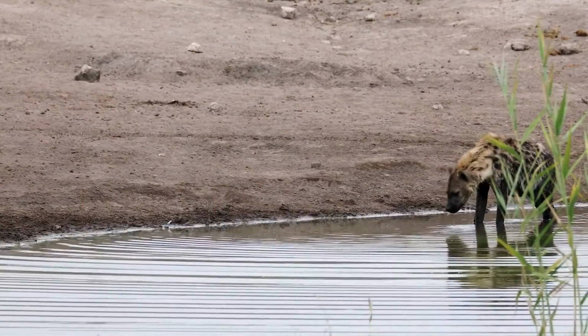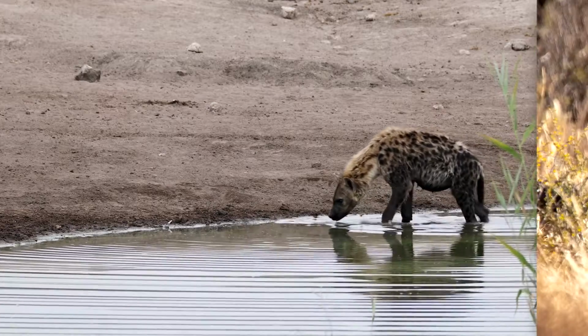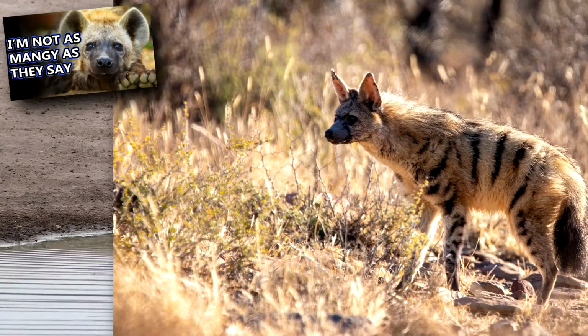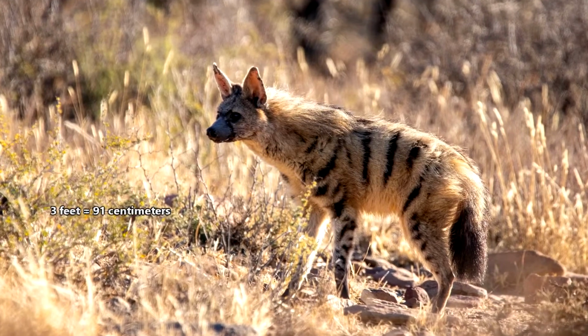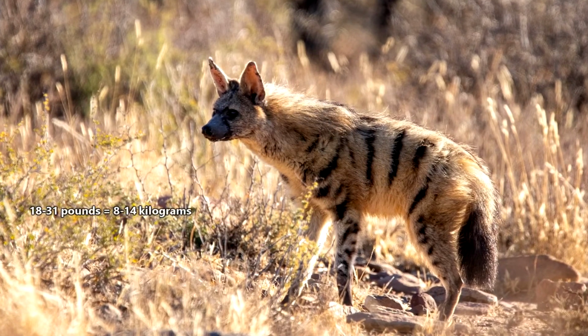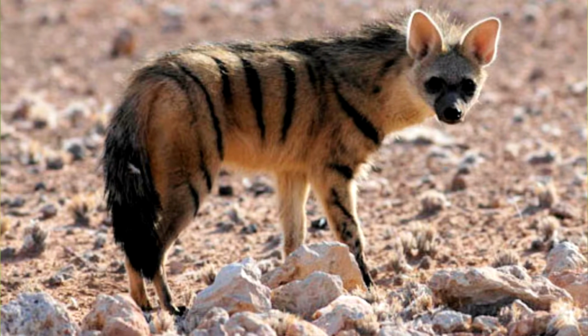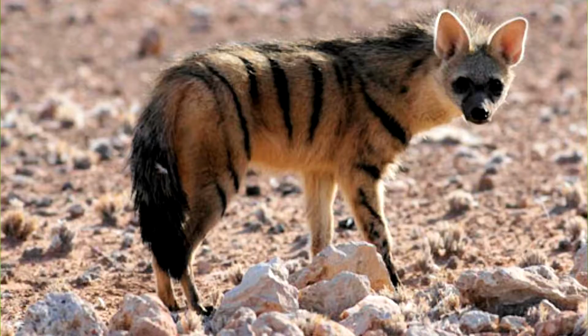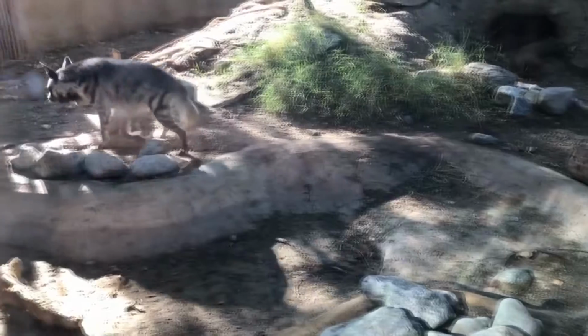Like hyenas, they have longer front legs than back legs, giving them a sloped appearance. Aardwolves are the smallest of the hyena family, standing less than 3 feet tall at the shoulders and weighing 18 to 31 pounds. Males and females have no sexual dimorphism, so neither is larger than the other. Aardwolves look a lot like their striped hyena family members, and some have suggested this may be a form of mimicry, but there isn't enough information available to substantiate this.